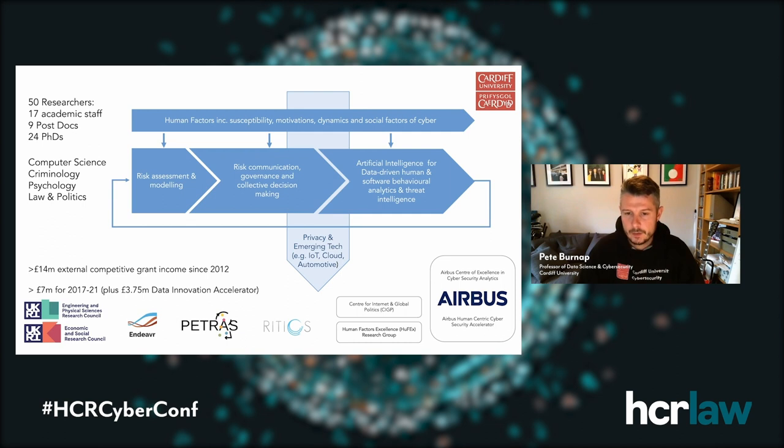So we've applied this to IoT, cloud, operational technology, automotive, enterprise networks, you name it. Essentially, all of these different environments have different contexts, different human factors, different risks. So it gives us a really broad playing field to try and develop these approaches. I'll move on to the main content of the talk now. What I'm really going to talk about is advanced cybersecurity operation centers, in particular our work with Airbus. Our work with Airbus is quite deep now.